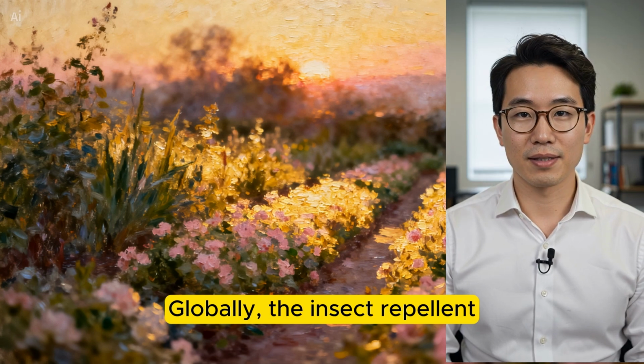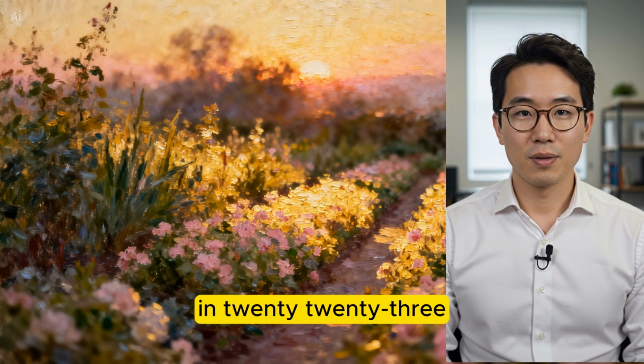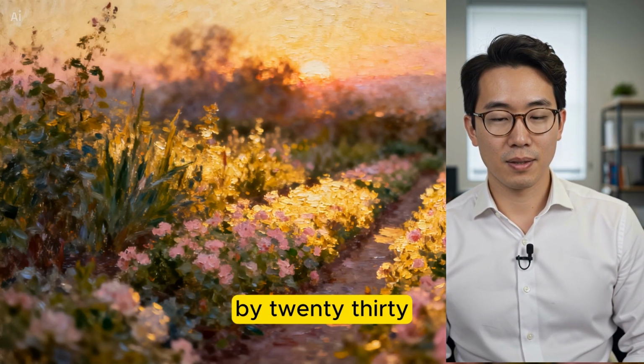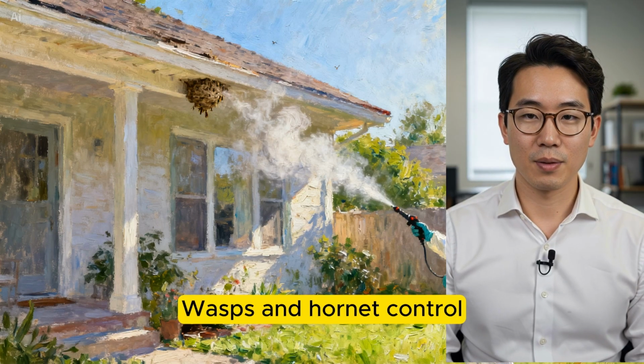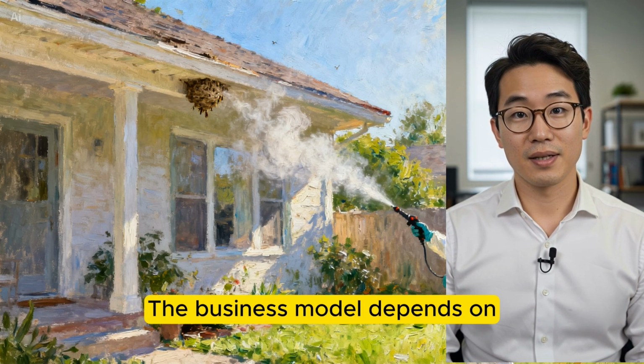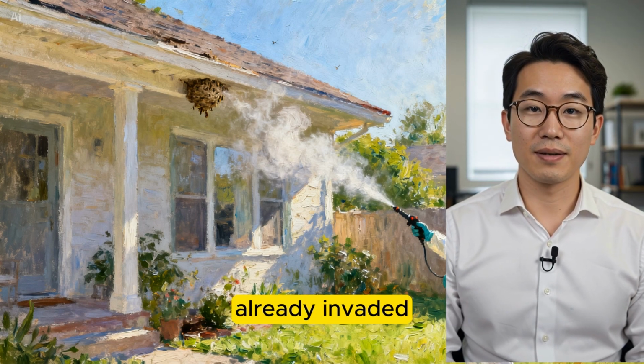Globally, the insect repellent and pest control industry was valued at $58,000 in 2023, and projections estimate it will surpass $82,000 by 2030. Wasp and hornet control alone represent over 8,000 of this market. The business model depends on reactive solutions, targeting wasps after they've already invaded.